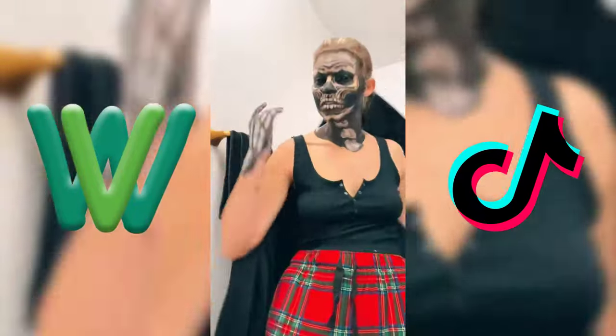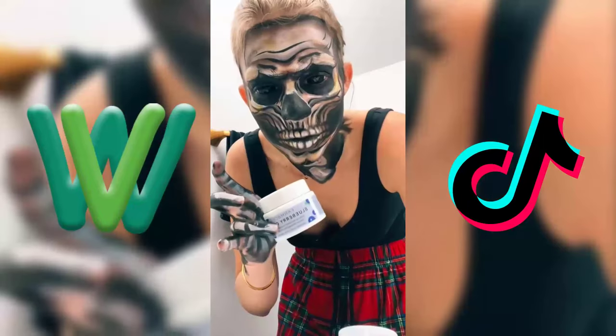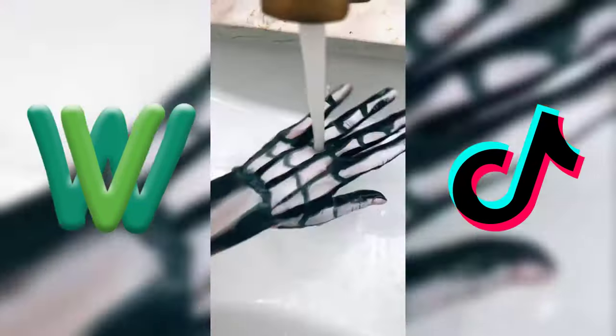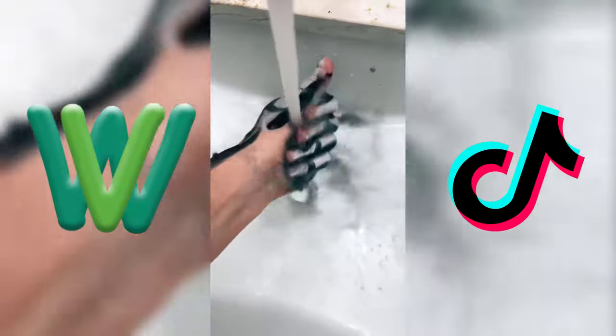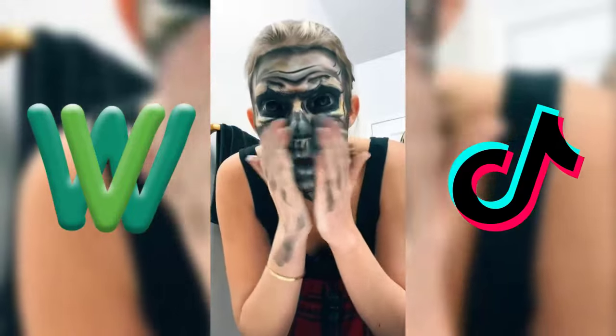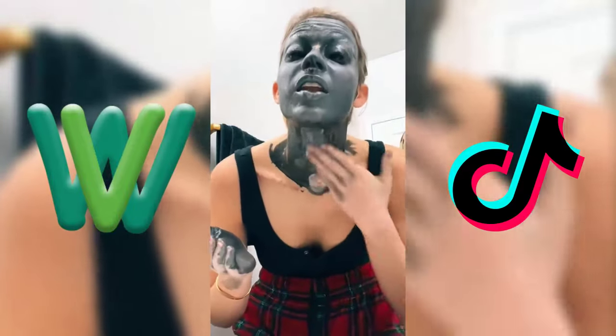All right, time to take off the cloak. Bold. I just spent $400 at Sephora on pharmacy products. So we're gonna start with their cleansing balm. I'm gonna try to wash this hand. So I'm just taking some of that and rubbing it into the makeup. Can't forget about the neck.